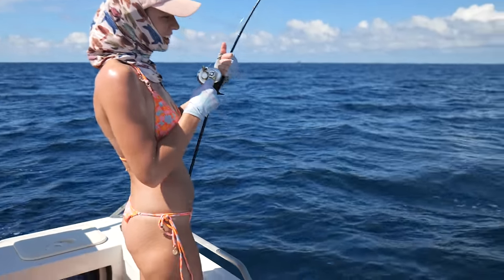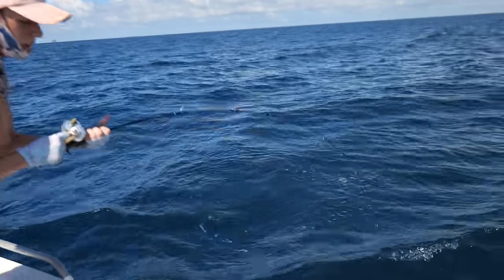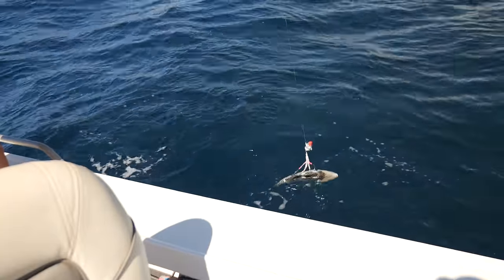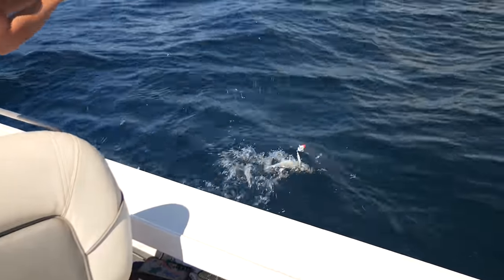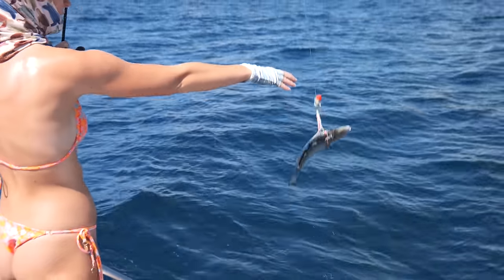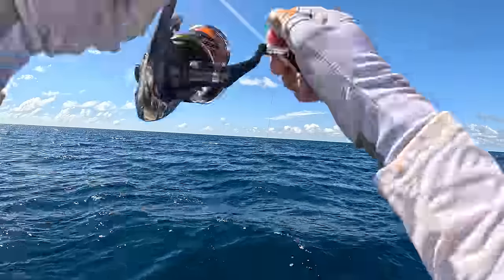Well, and he's foul hooked, so he feels like a massive fish. Another little trigger fish. We honestly thought that was a good fish then, but little rats of the sea. The old foul hook wins again.